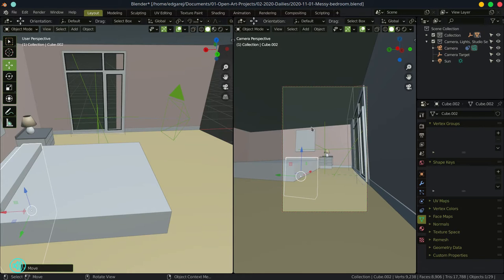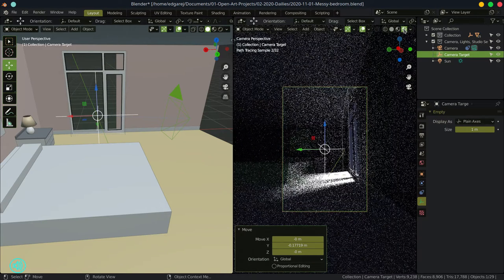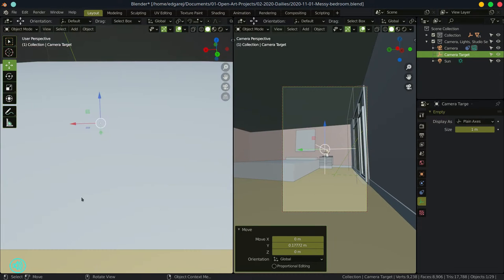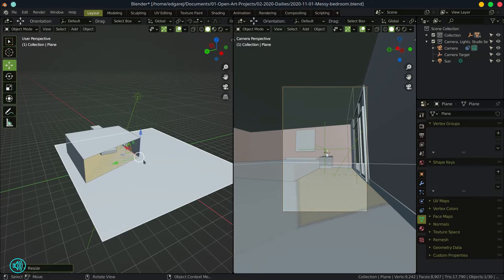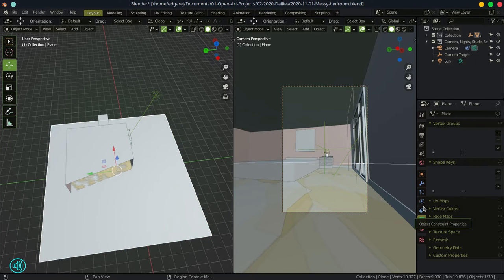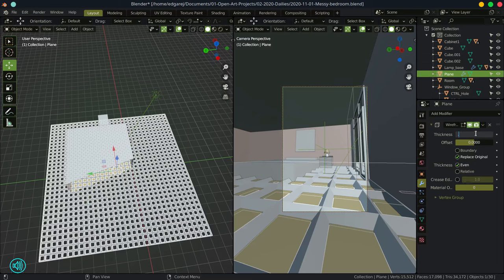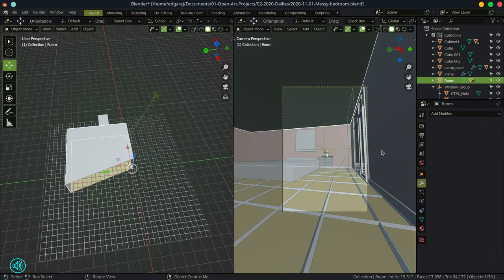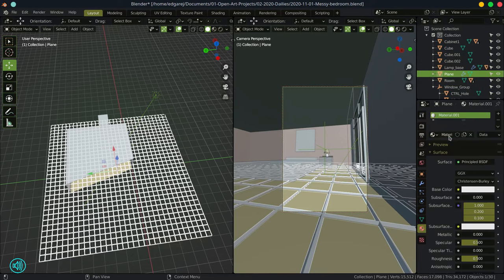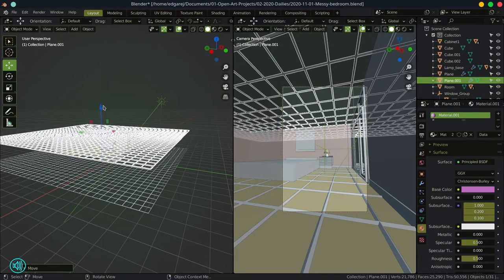I created the bed, which does not come with the Archimesh slash Archipack plugin. There's no bed creator of some sort with those two plugins. So I basically had to model those off the top of my head. And obviously, you can see that my modeling was just very, very basic shapes, very simple. This is what I typically do. I just do simple blocky shapes to indicate what things are. And that's what I did with the bed.